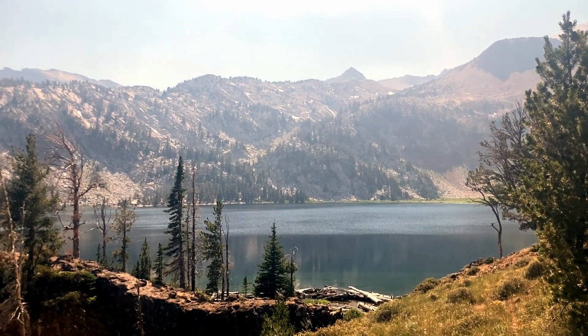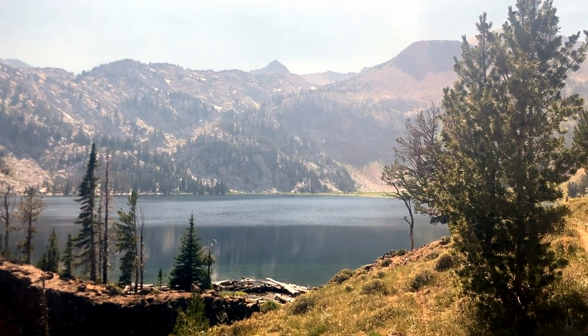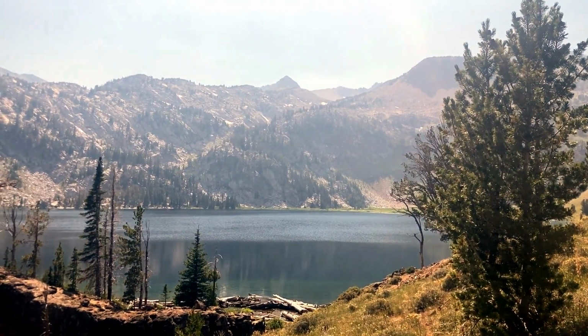So we finally made it to Ice Lake. It was really, really long, pretty uphill, but this view is worth it.